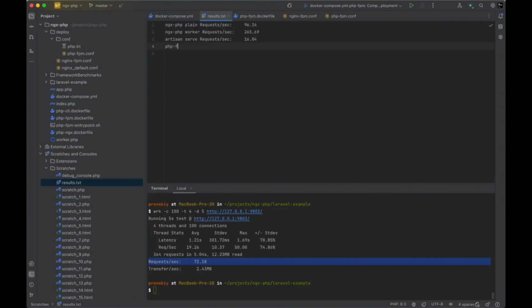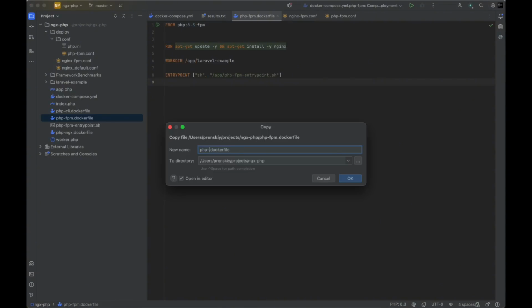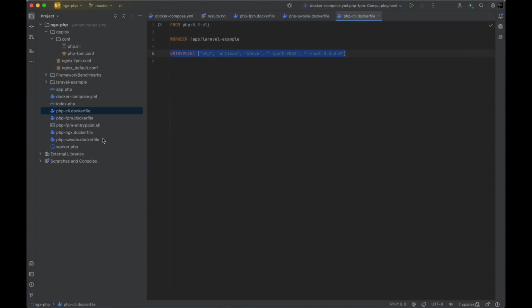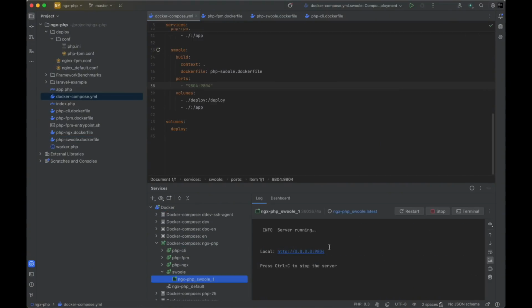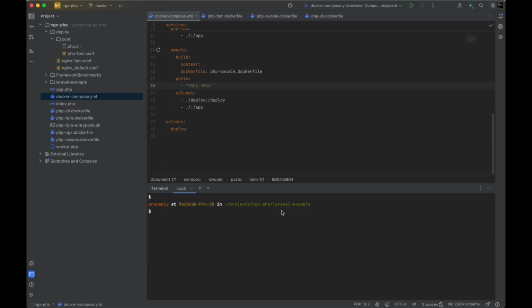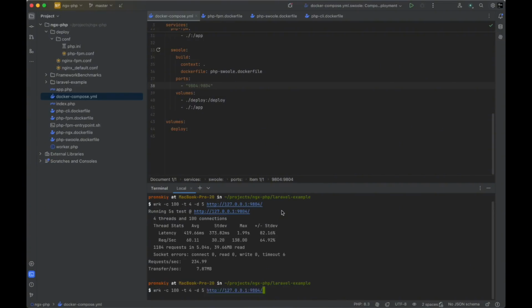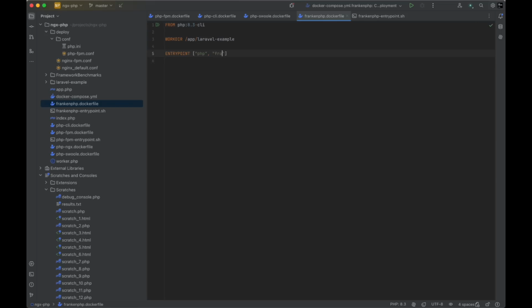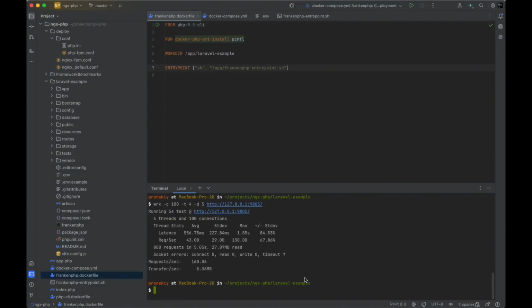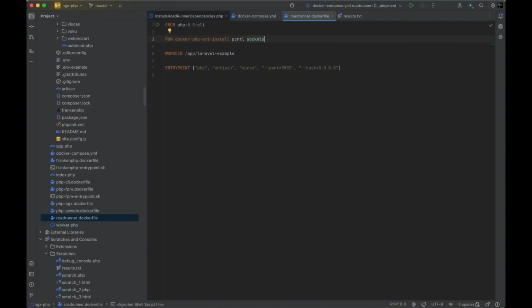Now let's use something faster with Laravel Octane in worker mode. Let's start with Swoole, another Docker file, and I'll use the official Swoole images. It works, but how does it perform under the benchmark? This is a pretty good result. Let's try FrankenPHP. I'll use the PHP CLI image in Docker, and Octane will handle the installation of the FrankenPHP binary. Okay, 211. Last but not least, RoadRunner.